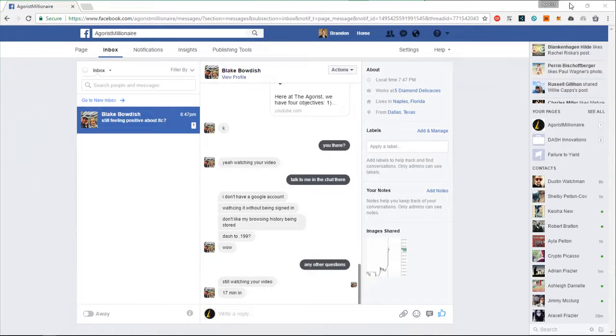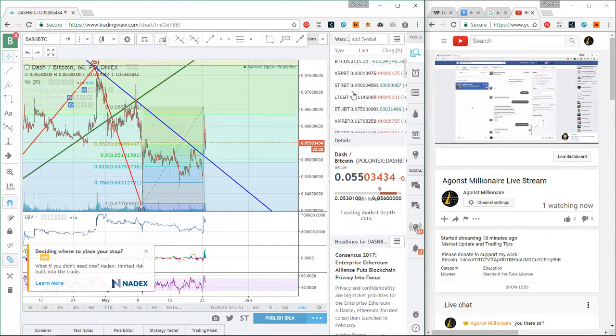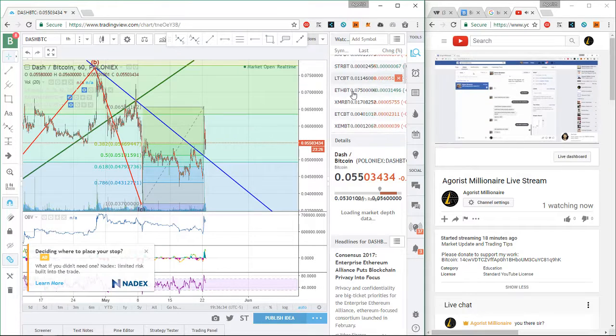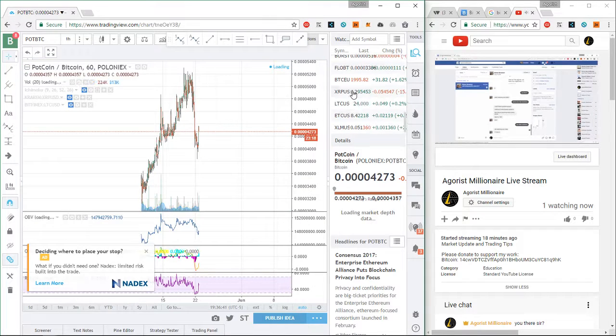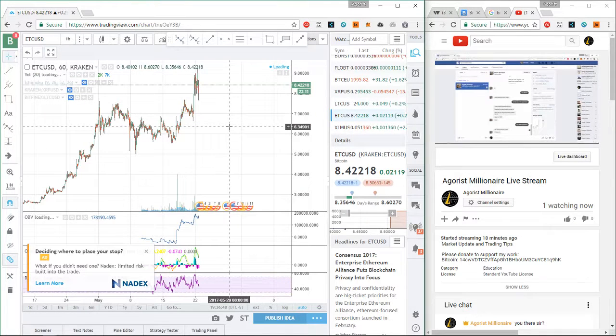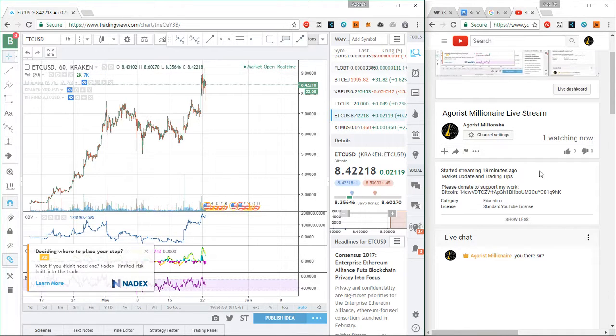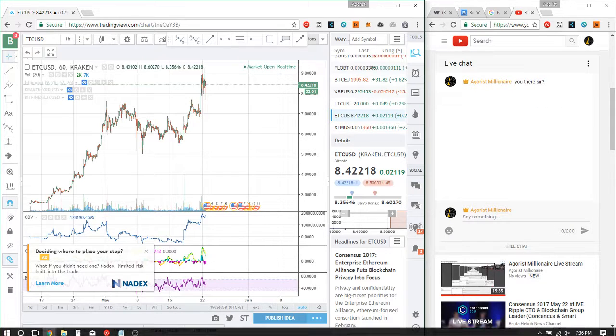Well, I got this thing up in case anybody else wanted to take a look at it. Yeah, why don't we take a look at Ethereum? One thing I did want to look at anyway, though, Ethereum Classic. Ethereum making the move that it did, that would be a good one to expect.